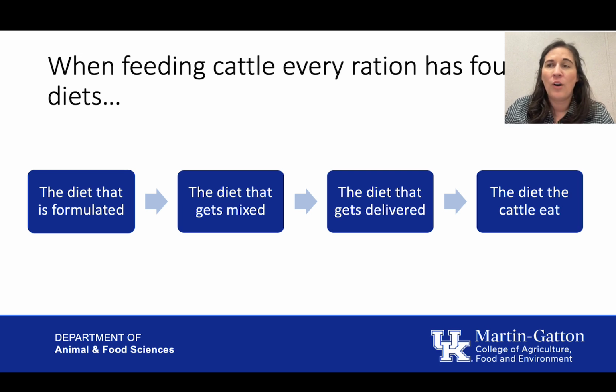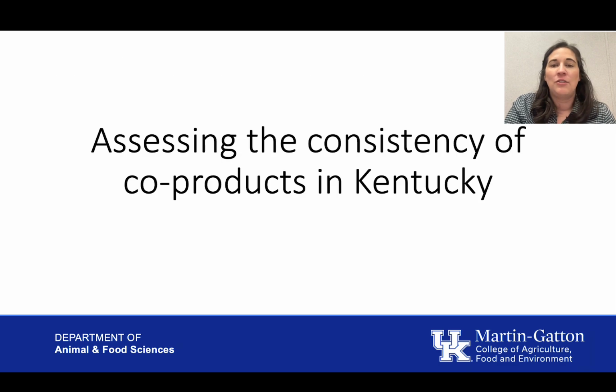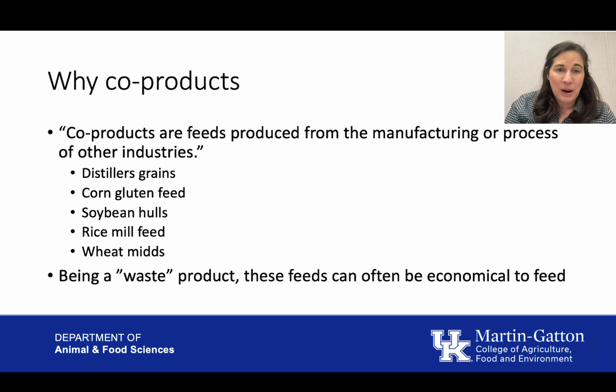And so a lot of times, we want to just quickly get a ration. We use a lot of co-product feeds, and we don't necessarily get those analyzed, and we rely on book values. And so I was curious how much variation existed within our state and over time, to better guide recommendations for testing co-product feeds. And so when we think about co-products, what I mean by those is feedstuffs that are produced from the manufacturing or process of other industries. Things like distillers grains, corn gluten feed, soybean hulls, etc.